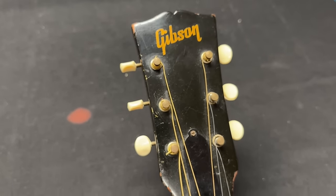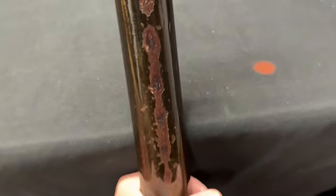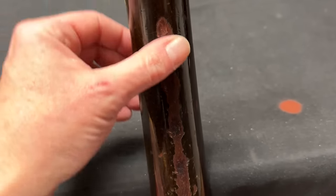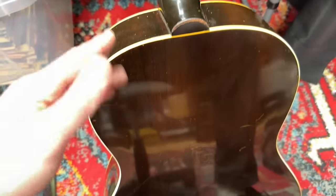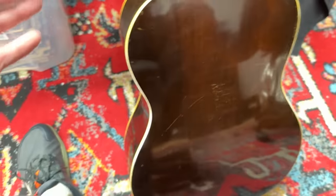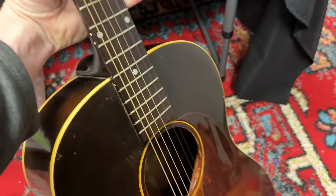I basically gave them the option. You can either give me a partial refund to help me out, look at the roughness on the back, it has been played all the way through the lacquer there. Essentially, I said you can either help me out, it's just a beautiful guitar, by giving me a refund, or I may have to just send this puppy back. I hate to send it back.